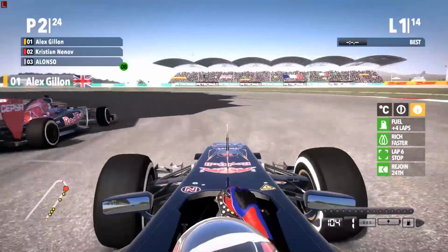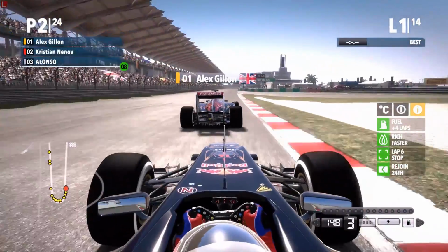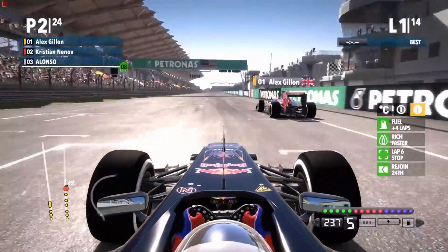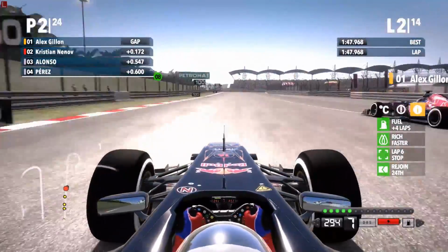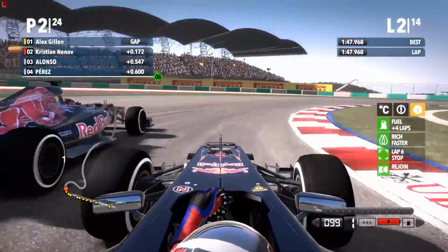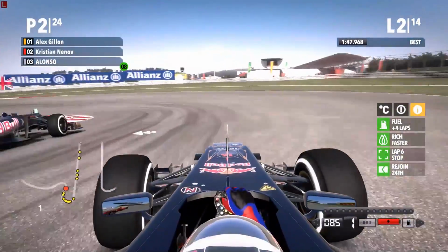So yeah, I just lacked pace, not that I made mistakes like usual, but Alex loses the back end of his car and I had to lift off to not hit him, and now I have the slipstream advantage on him. But I think he used curse or something, but I just couldn't get him back. Oh, and I think it is here that I let him pass.